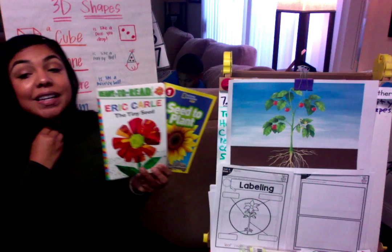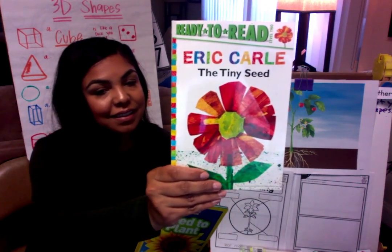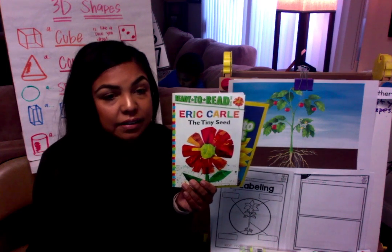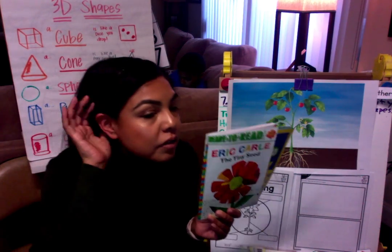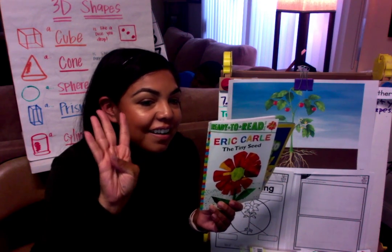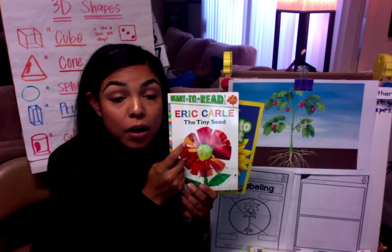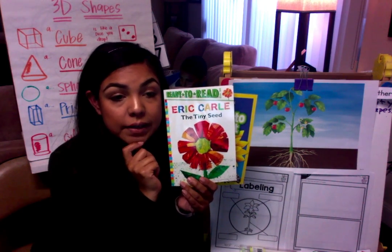Hold on, okay, sweetheart? All right, so we know that this book is called The Tiny Seed because it's about a tiny, tiny seed. Good. And we saw that that seed goes through all of the seasons. What are the seasons that it went through, Connie? Tell me the seasons. Touch your microphone so I can hear you, sweetheart. Winter. Good. Spring. Summer. Fall. Very good. So just like we've learned about the seasons, we know that the flower and the tiny seed went through all of them. In the fall, what happened to the seeds and the flowers and the petals? What happens to them? Go ahead, Connie. What happens to them in the fall?